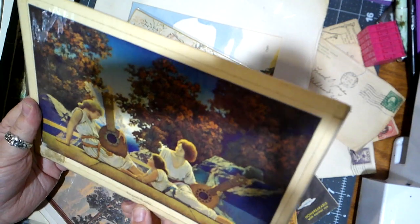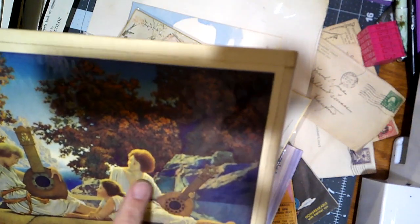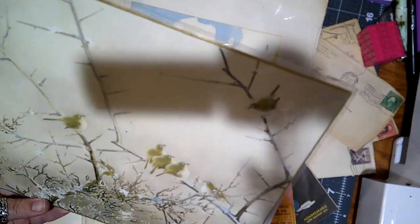This is an art print, The Lute Players by Maxfield Parrish. I get the feeling that this was done in the 70s only because of this hair that we've got going on here. It's a little frizzed out and wild. Solitude, also by Maxfield Parrish. These little birds. I don't see an artist name or anything. Oh, it's down here in Japanese, Chinese, I don't know. And also don't know what that says.